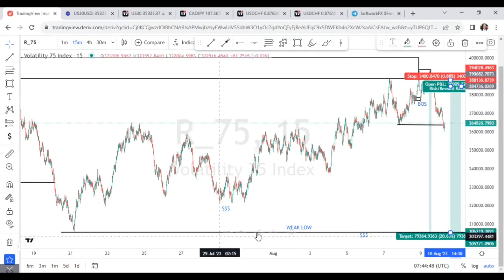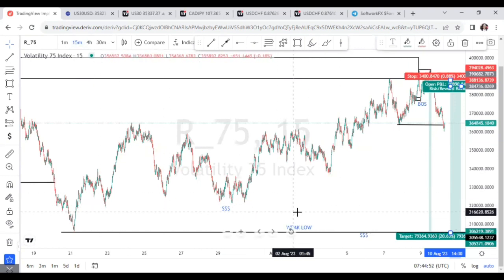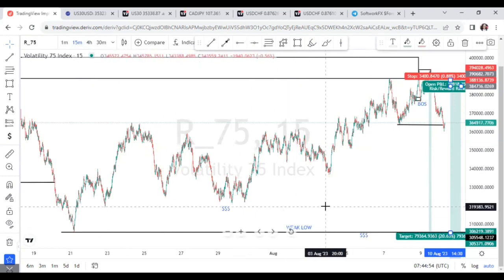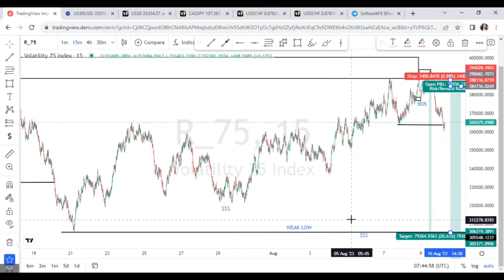And if you look at it, we have tons of liquidity that needs to be taken right here, tons of relative equal lows, so price is coming down here, guys.